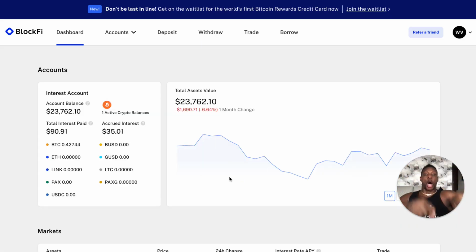Because there is no video online right now where somebody's actually logging into their account. They're showing you a screenshot, but you don't know if it's their account or yours. So you can see here, I have $23,000 in here, and I have $35 of accrued interest. Total paid out has been $90. And guess what? I did that in 30 days.